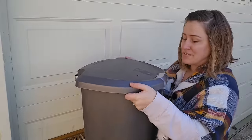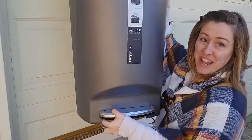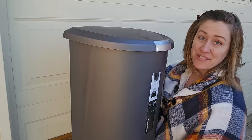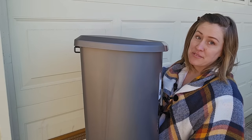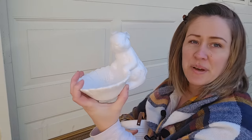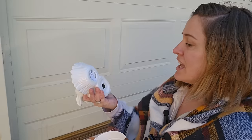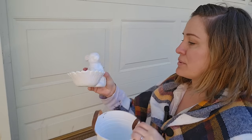Here's something funny. Speaking of trash to treasure, I got a brand new trash can at the Goodwill bins for $5. This is going to go in my craft room because I need a trash can in there. Next, I have this cute little bunny with a flower pot. And then I have this little pot as well that says home, and it's in perfect condition. I got both of these from the Goodwill bins.